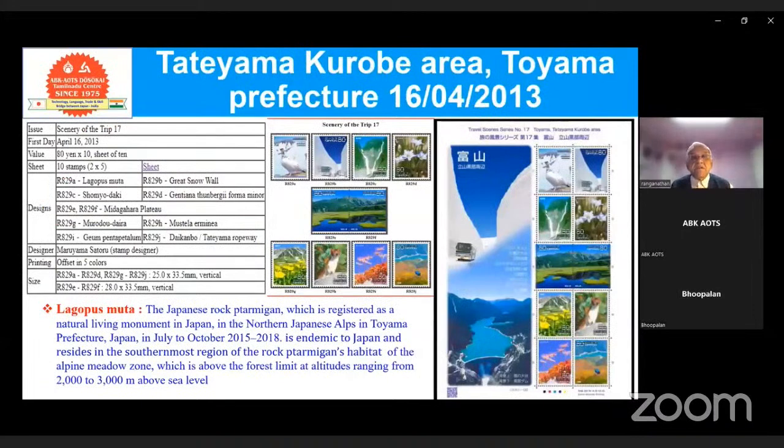Then we have the Tateyama Kurobe area. Kurobe is a big dam where it feeds water. You can see the dam down below here. Lagopus muta, the Japanese rock ptarmigan, is the bird that you see sitting in the stamp below and also the stamp above, the first stamp. Yeah, it's a Japanese ptarmigan.